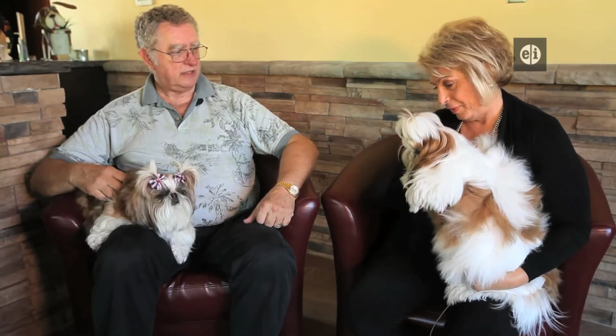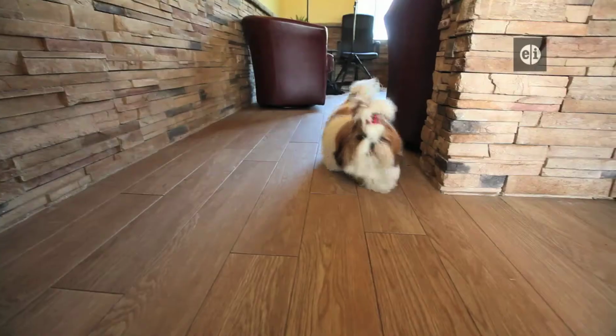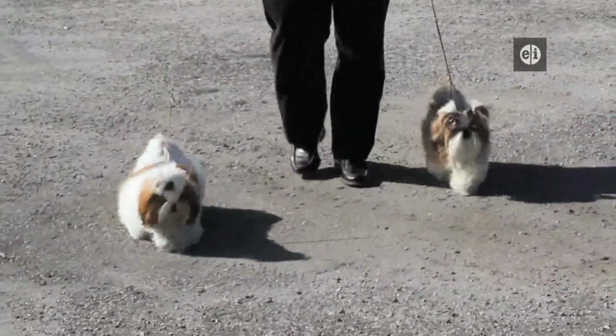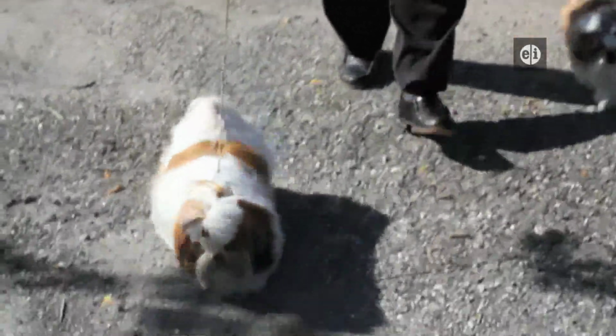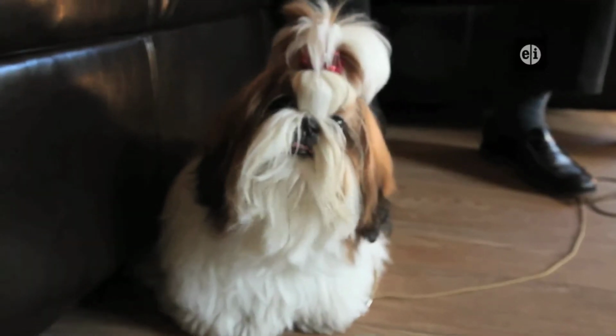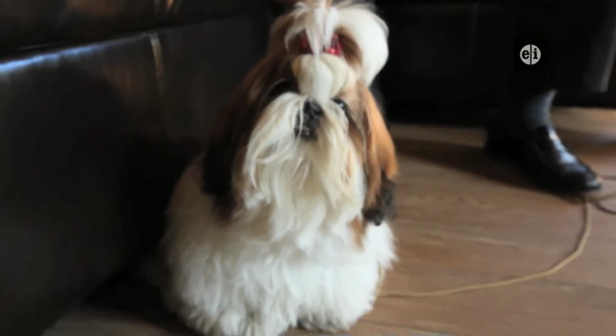There are some pug-like characteristics in the Shih Tzu. Correct. They're flat-faced, with the nose that way. They have to drink from a rabbit bottle, because if they drink from a bowl, their whole face will be soaking wet every time. Shih Tzus are known as friendly, affectionate dogs who get along with other animals, making them a popular family pet. But beware, if you bring them into your home, you likely won't remain king of your castle anymore.